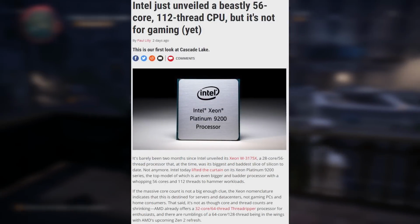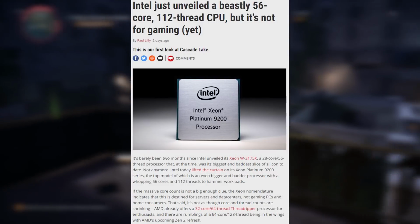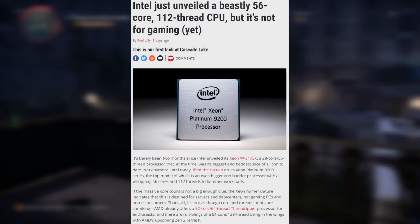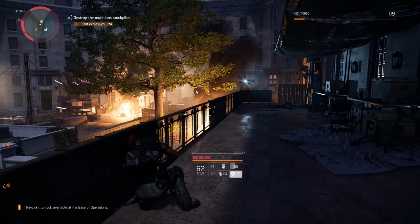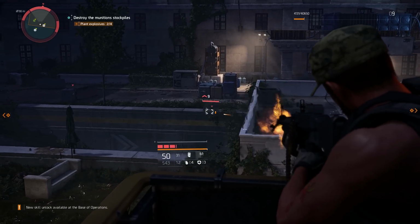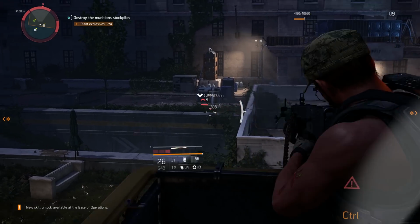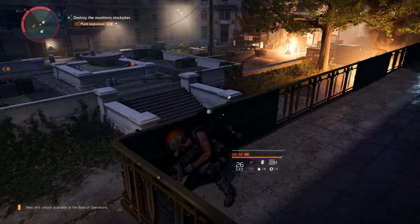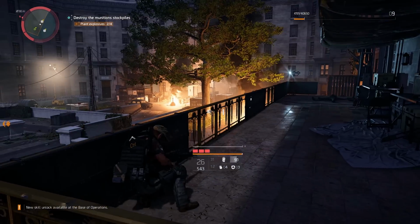Speaking of Intel, they also just unveiled an absolutely insane 56 core 112 threaded CPU called the Xeon Platinum 9200, and I desperately need to convince my boss at work that we need one of these. Now don't get me wrong, this is indeed a data center product and has nothing to do with gaming, but it's starting to blow my mind that Intel can fit this many cores on a CPU of this size, so I guess I'm just excited for the future of gaming as well. Speaking of which, there are indeed some rumors and speculations floating around that AMD's upcoming Zen 2 refresh will feature a 64-core CPU, but we can only wait and see.